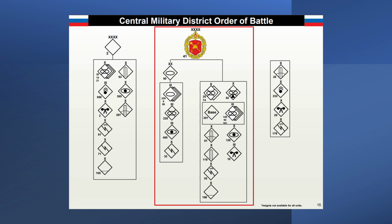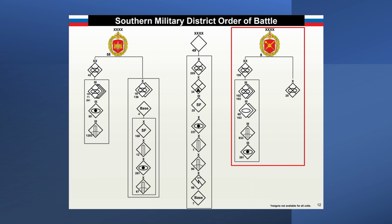A standard measure is about 100 heavy weapons for every 10,000 soldiers. Now, as for the Southern Military District, there are two participating armies. The first one is the 8th Guards Combined Arms Army. From this, there's also 70,000 soldiers as well as 700 heavy equipment.